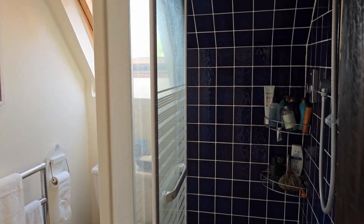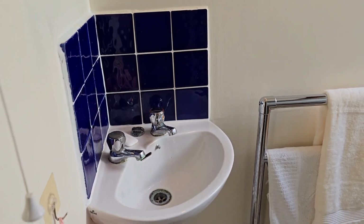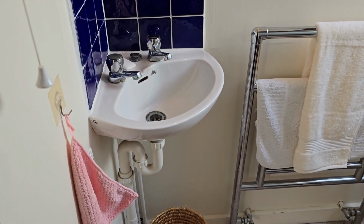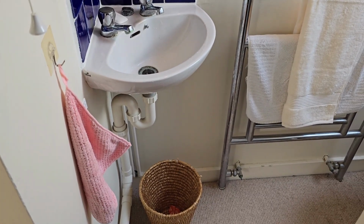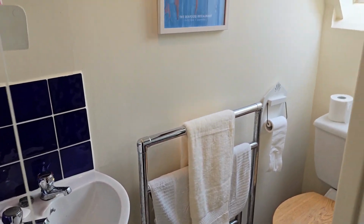I didn't know how to close that door there. It kind of swivels open. There's this cute little sink she liked. And a pink towel. She thought that was great because her favorite is pink. So she just had a lovely time up here.